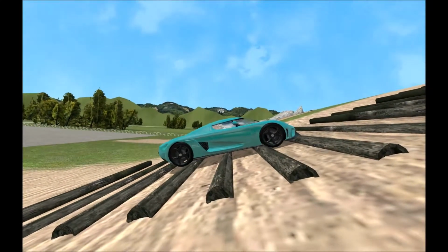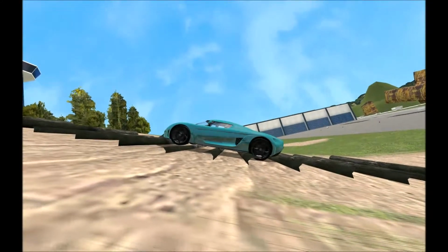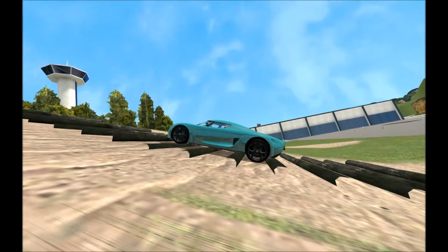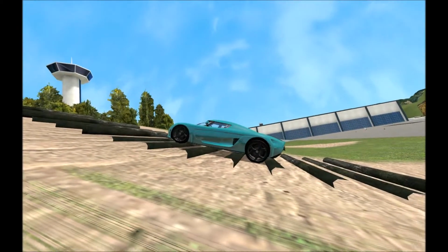Unfortunately, this car was not very successful in this test, and this was how far it ended up getting. But I still like the effort that we put into it, and I feel like if this car had more power, and maybe a little bit more torque, then it could definitely be possible later down the line.